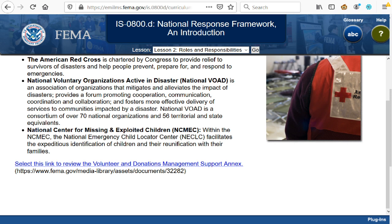When it comes down to it, if you see 10 cents per dollar per disaster client, that's the one you do not want to donate to. And that's American Red Cross. And that is also Salvation Army. So I'm giving you a heads up on that.